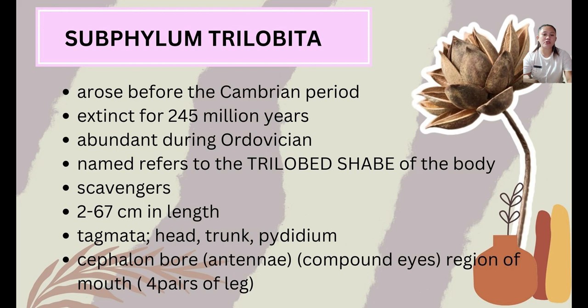So the Trilobita have three tagmata in their body. So the head, also called the cephalon, second is the trunk, and third one is the pygidium. So their cephalon was one piece but showed signs of ancestral segmentation. Their trunk had a variable number of segments, and segments of the pygidium at the posterior end were fused into a plate.